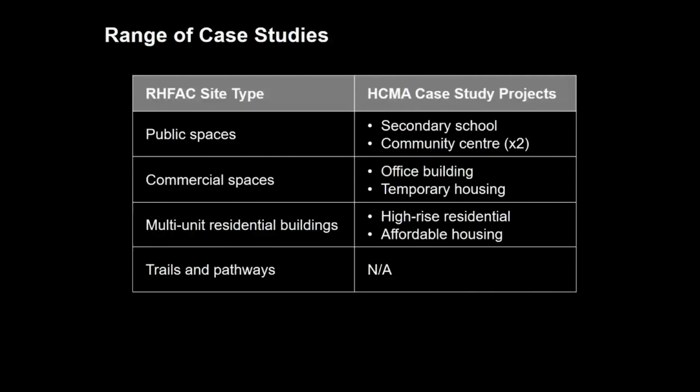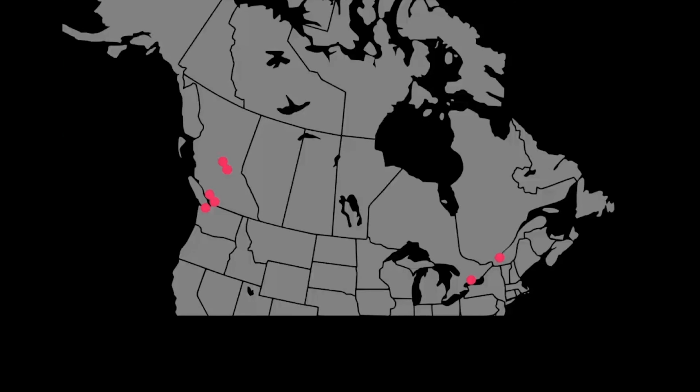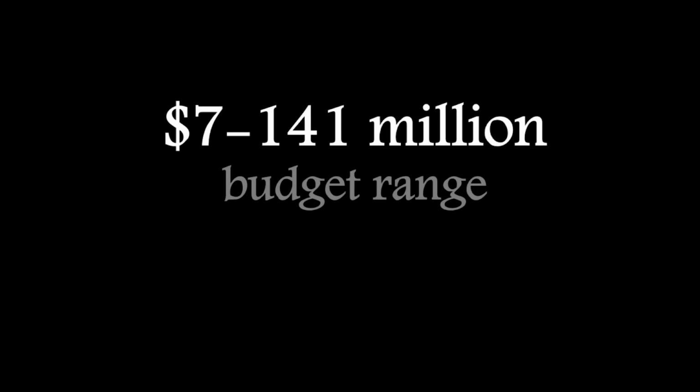And so we looked at a secondary school, 2 community centers, 1 office building, and a temporary housing facility, because it was interesting to understand how the rating system and the costs would apply to hotels. We also looked at a high-rise residential project and an affordable housing project. These projects were located across Canada, so you see this image, a map of Canada, identifying the locations of these projects. The projects also ranged in budget, which is important for us to understand as part of the study. They ranged from $7 million to $141 million in construction costs.